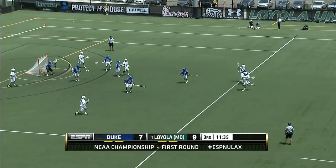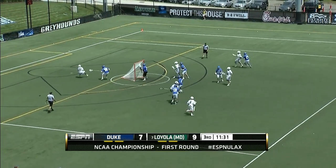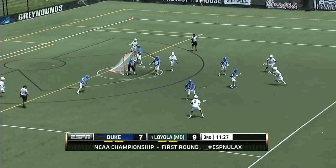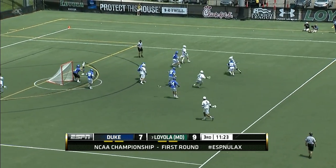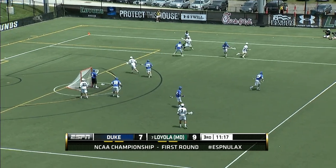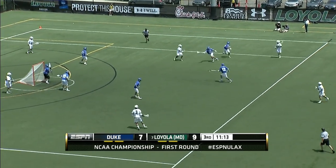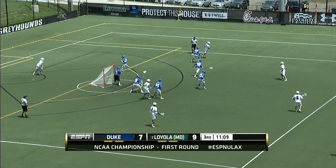Marked on the outside by Zenker. Drifted behind the cage to Sirico. Pelton gets right into his flank. Spencer's got a short stick matchup here. So does Albrecht. Didn't pull the trigger, though. Nearing the 4-minute mark of the third quarter. 9-7 for Loyola. Deemer Clash striking early for Duke in quarter 3.